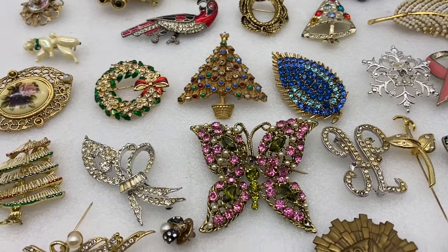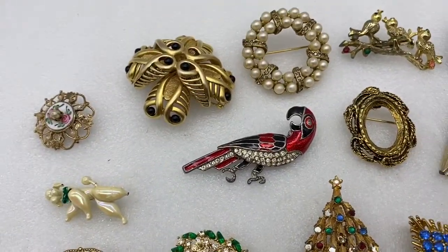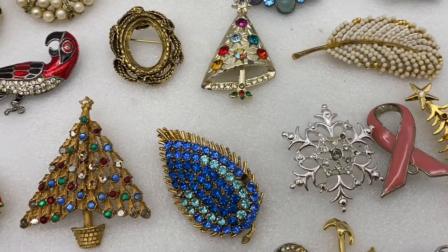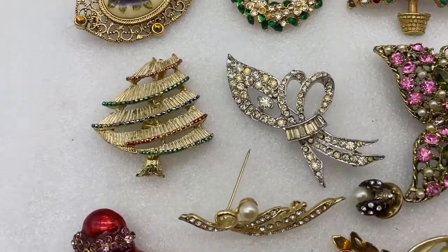Out of the box we got the following pins that all have some kind of damage. Most of them are missing rhinestones. These will offer in a craft lot on eBay.